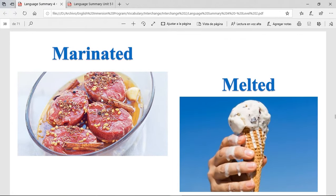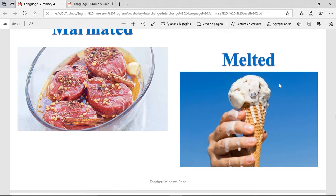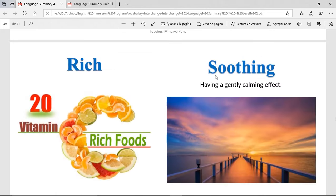Marinated. When you marinate something, you put it for a long time in a type of liquid so the meat can absorb the properties of that liquid. That's how you marinate something, and when it's marinated, it has already happened. Melted, it's when something that is really cold, or ice, starts becoming liquid. Okay, it's melted.